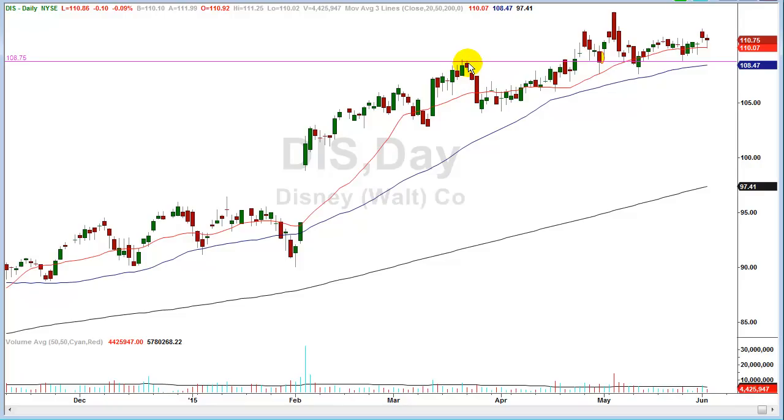You hit it here, you hit it the next day. You hit it here, you failed. You hit it and you finally closed above it and you broke through. Okay, came down to test it again. And you see, whenever a line gets tested multiple times, that price level is important. It's not the line, it's the price level that the line represents. Okay, so I don't determine the price level. The market determines the price level, and this price level was determined very, very meaningful to Disney.